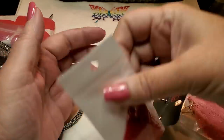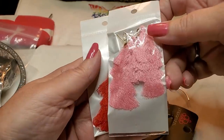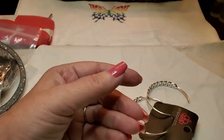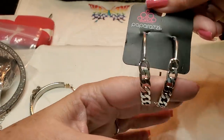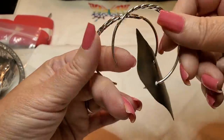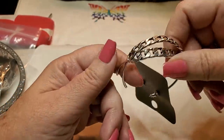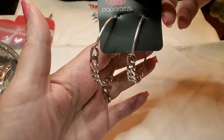They're still in their little bag. And here's some red tassels. Some pink ones. Brand new. Oh, these are cute. Look at these hoops. These aren't lightweight either. They're not real heavy, but they're not chintzy looking. They're nice. I like those. Cool.